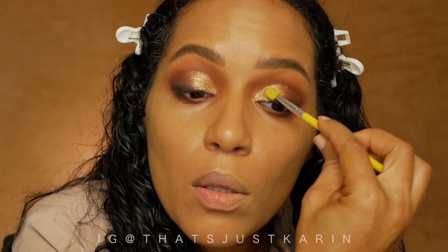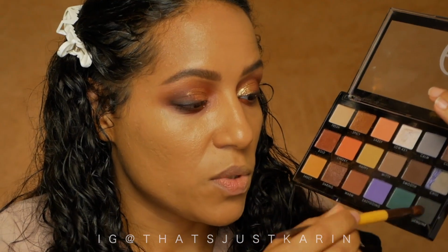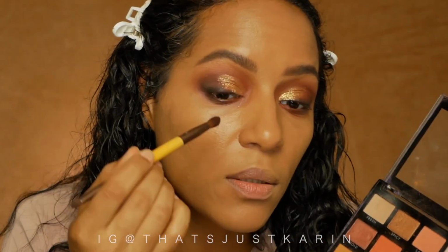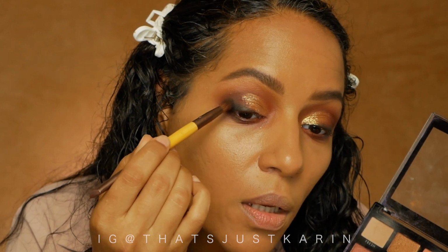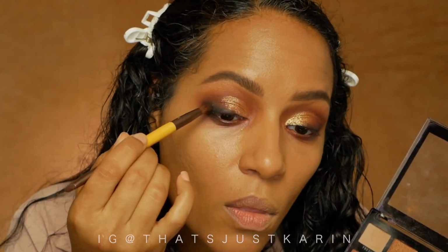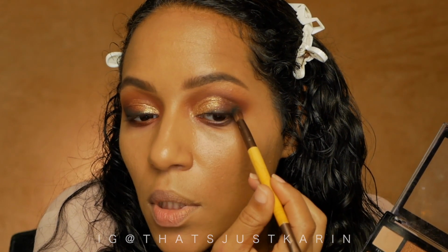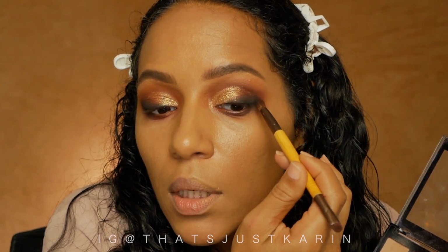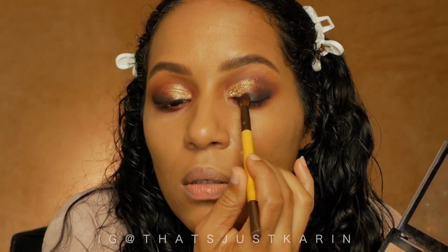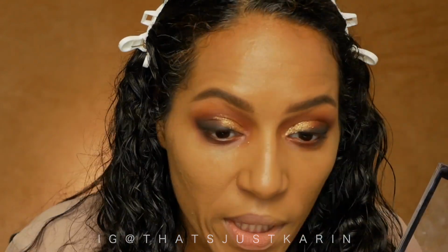Yeah, I'm just tapping it in. I think I'm gonna add some more black and fade it up in there. Yeah, let's do that. I just want to see if there's a difference. This is from the e.l.f. palette. This black is for real. Sorry, Jaclyn Hill. That black was not doing it for me. But elf came through.